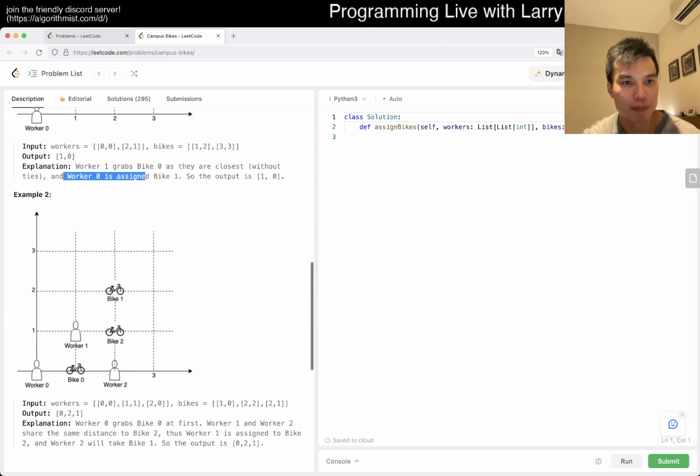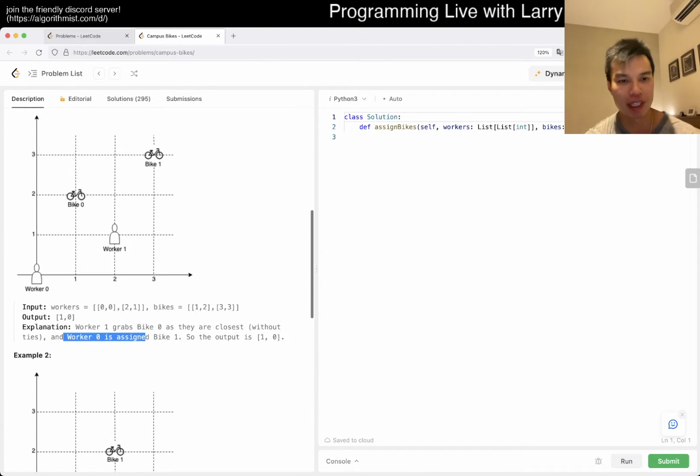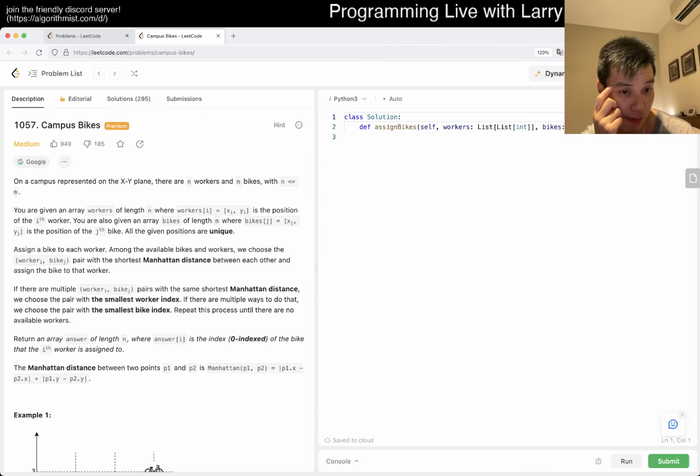It seems like a sorting or heapy thing, or, yeah, I don't know. How would I think about this? I mean, n is 1,000, so maybe it's just an n square solution, right? N square log n is a little bit sketchy. Am I misreading this problem? This is supposed to be only a medium, right? I mean, the Manhattan distance.